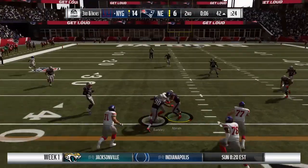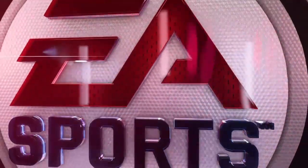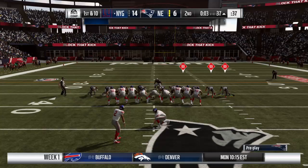Operating from the gun, Murray. He dumps it off to Barkley. And he will have a first down as they get him to the ground at the 37. Now whistles and a timeout with 3 seconds left in the first half. So 3 seconds here remain in the half.